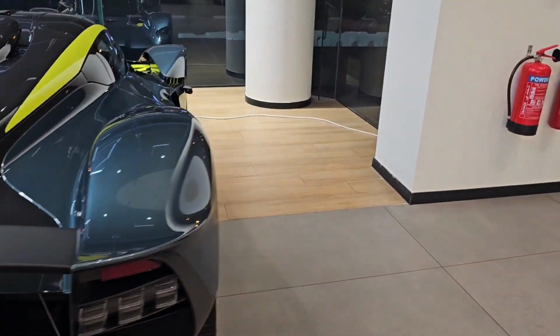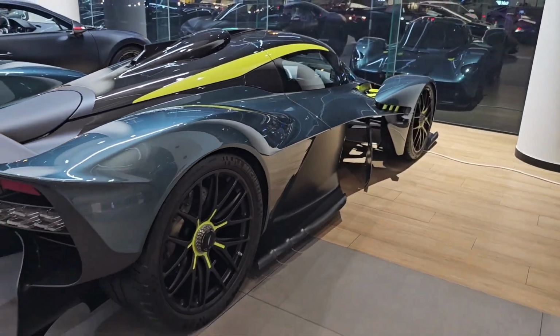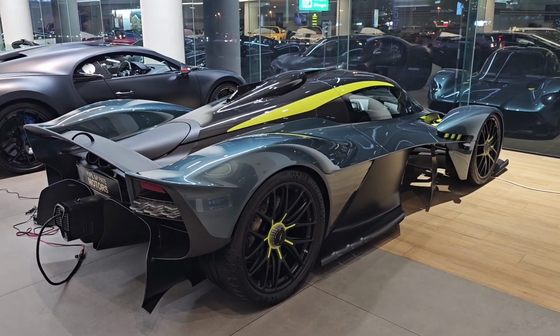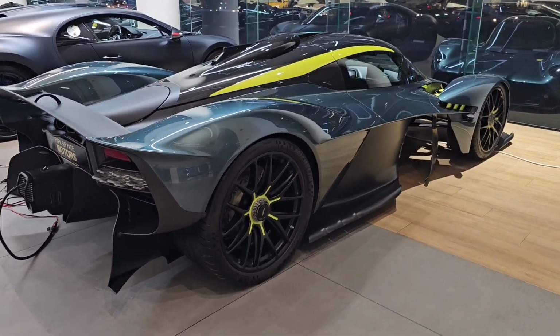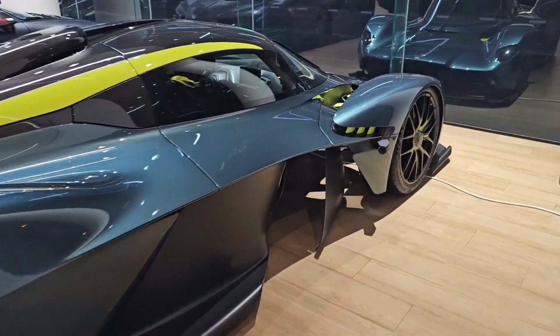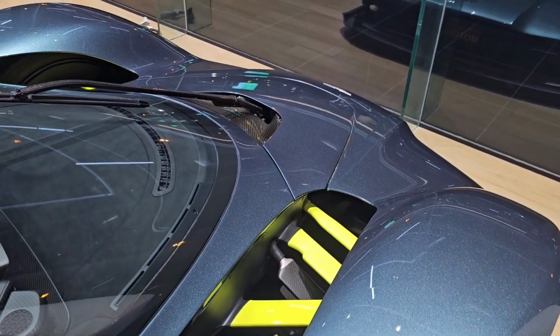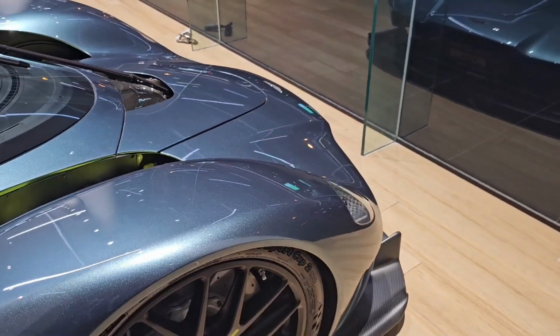It's incredible. And so is this car. So is the color, the shape. I've seen it next to a Koenigsegg Jesko and a black AMG One, and it makes them look like ordinary cars. I love this thing so much. And just limited, just 150 units.